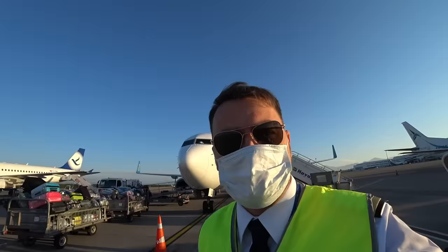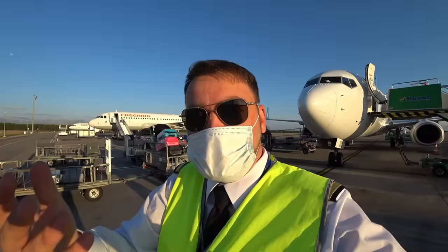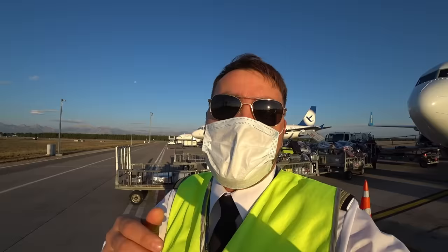Hey guys, we are now in Antalya. We did the go-around, as you saw. It's my second go-around in the Ukraine International Airlines, so it happens not very often. However, it may happen. Anyway, I think we've done a nice job. We circled, we communicated even with passengers and performed one more approach, ILS, same runway, 3-6 center.